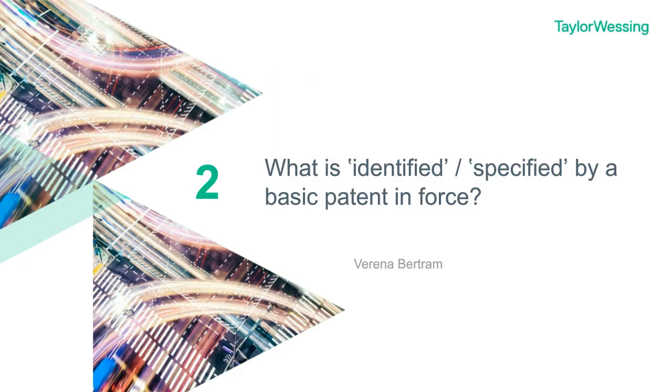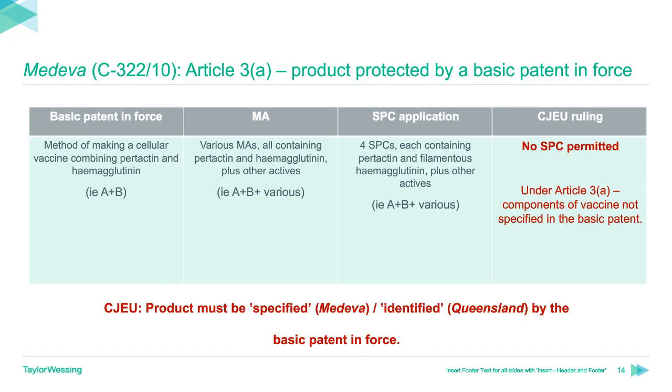Thank you, Judith. Although it is now a well-known authority to understand how the issue of identification of the product by the basic patent under Article 3(a) has developed, it is necessary to recap very briefly on the Medeva case. The facts of the case can be seen on the slide. Prior to Medeva, different approaches were taken to Article 3(a) by the national courts. Most notably, German and Dutch courts adopted an infringement test which asked whether the product in issue would in theory infringe the basic patent. If so, Article 3(a) would be satisfied.